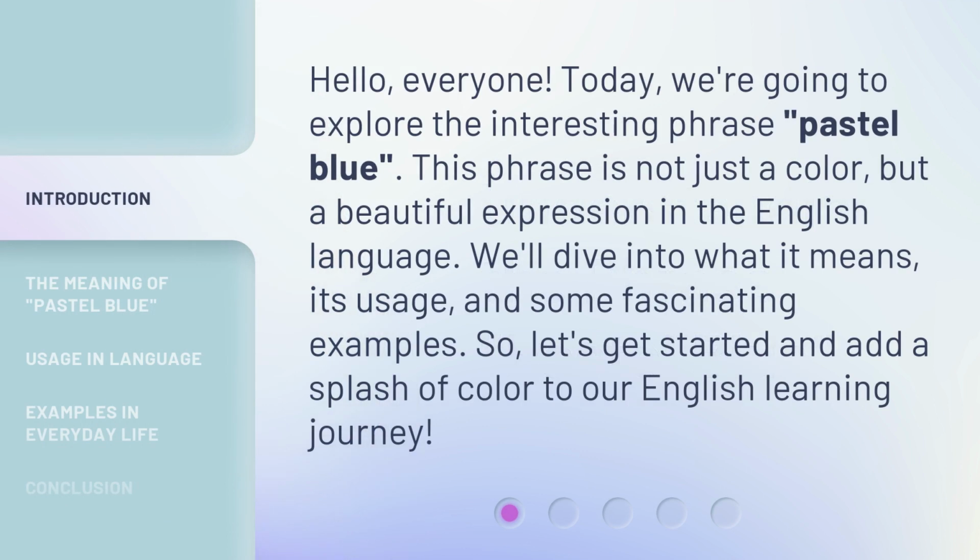Hello, everyone. Today, we're going to explore the interesting phrase pastel blue. This phrase is not just a color, but a beautiful expression in the English language. We'll dive into what it means, its usage, and some fascinating examples. So, let's get started and add a splash of color to our English learning journey.